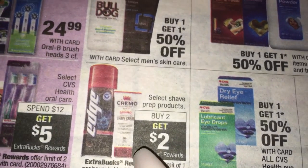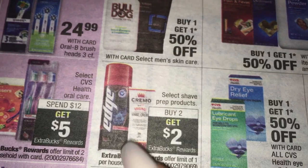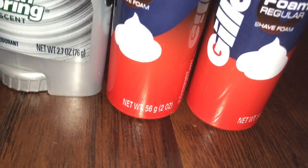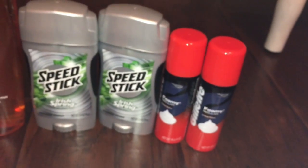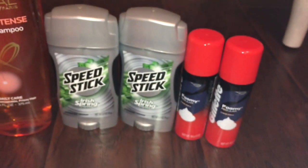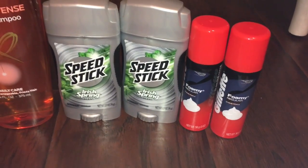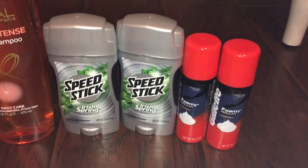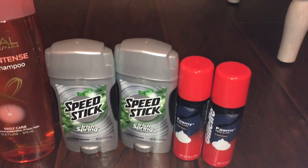So these look like a travel size, but they're actually in the regular shave gel section. So again, $1.59 each, and they are the 2 ounce. So if you're going on a trip or you just want to have small ones and you have some ECBs to spend, or you want to start couponing and earning ECBs, you can start with the deal here. So again, you buy 2, you get a $2 extra buck. They're priced at $1.59 a piece.